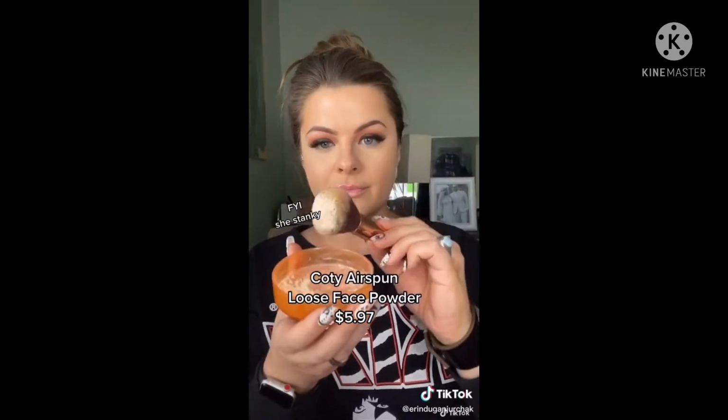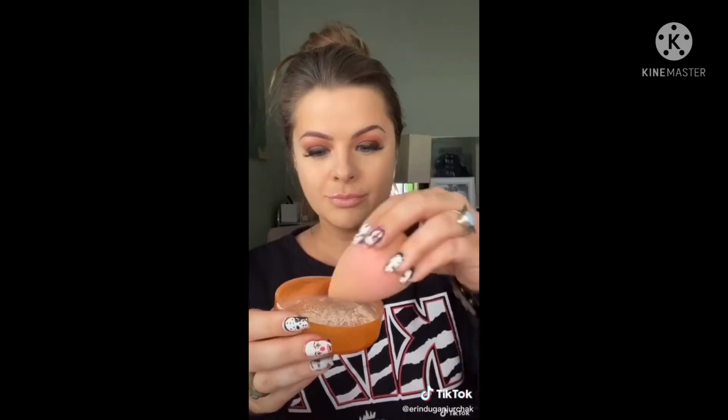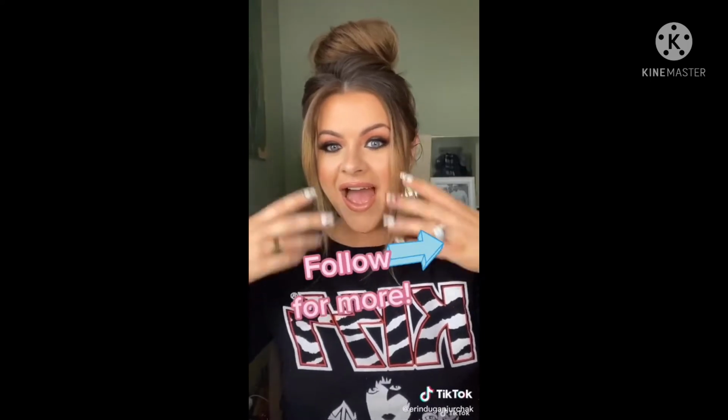FYI, this powder is awesome, but she's stanky. She smells like perfume. But for the price, you cannot beat it, especially if you love that nice matte look. Optional, you can go in with a little bit extra for a brightening effect underneath your eyes. And that's it. You can then add your bronzer, blush, highlighter, all that fun stuff.